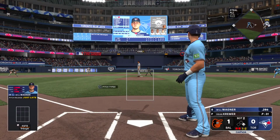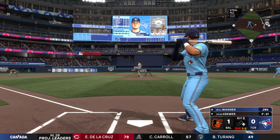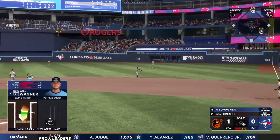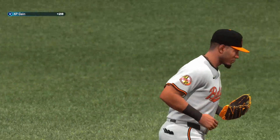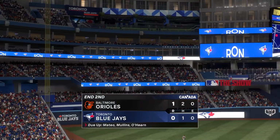Out of the zone. I think he's trying to speed him up. Got to stay back. Off speed's probably coming. On the ground right side. Mateo sends it to first. That's out number 3. Blue Jays held in check. They trail here 1-0.